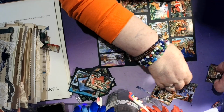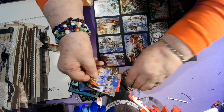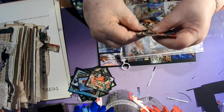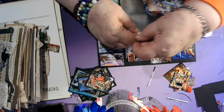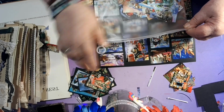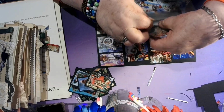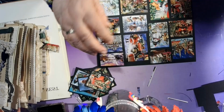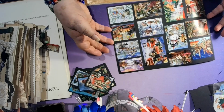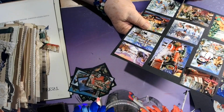So now these ones here I'll put back into the envelope here. And oops, put them in there so they'll stay nice. And that's it. See, look at that right there. It's almost like a masterboard. And now I'm going to just cut it.